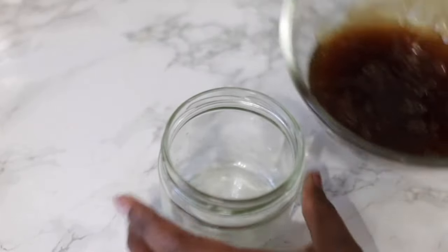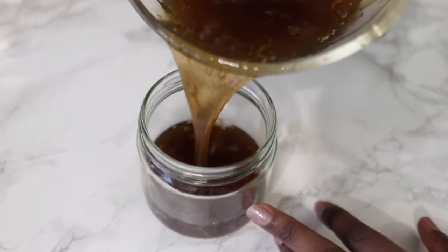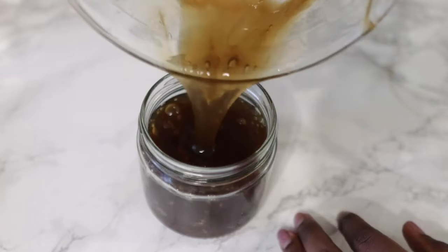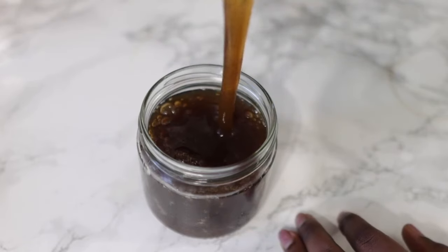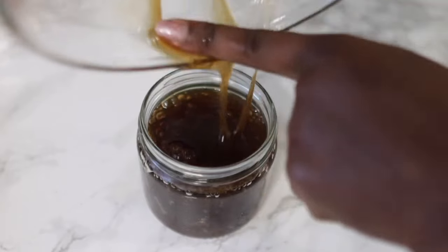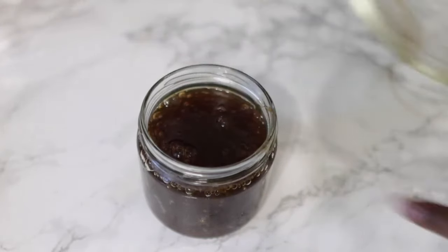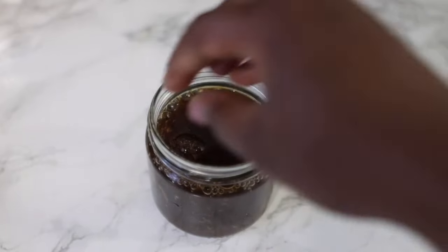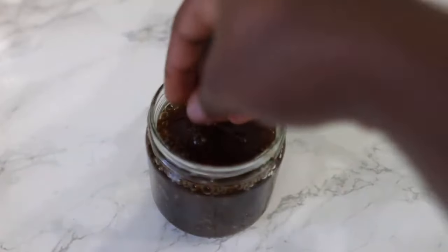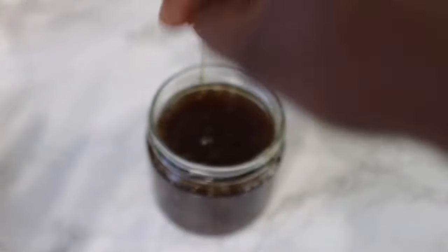So I added about 1 tablespoon, stir that in, and I'm just transferring this into this mason jar, in which I'm going to store, and also I'm going to use on my hair. Now this can store in the fridge for even up to 3 weeks, guys. It's still in really good condition. Just make sure that your fridge has the right temperature. So it's something that you can make a good amount of and just store and use as and when it's necessary.